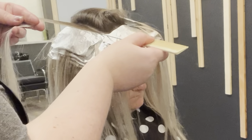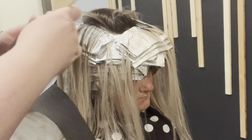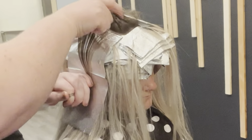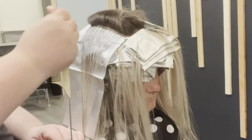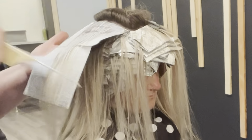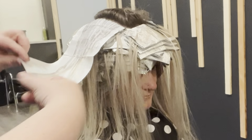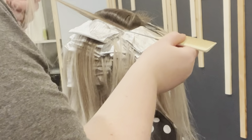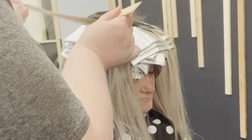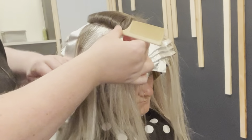I also want to make sure that I'm packing the foils in a little bit closer as I get towards the center where she parts her hair. Even though she parts her hair down the center, I always say this, not always the exact same pieces of hair are going to fall on the exact same side. So I want to make sure that I'm leaving even less of her natural. I want to do the most possible brightest pieces where she parts her hair, where her hair is going to fall. That way, no matter what side of her part her hair falls on, she's going to have the same amount of brightness on either side.